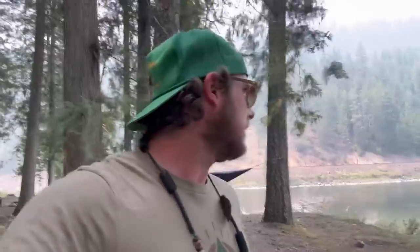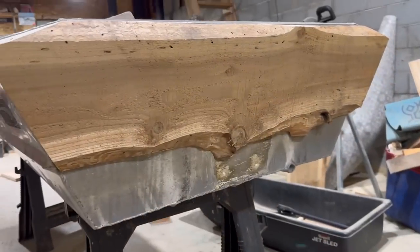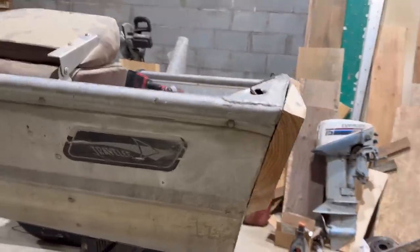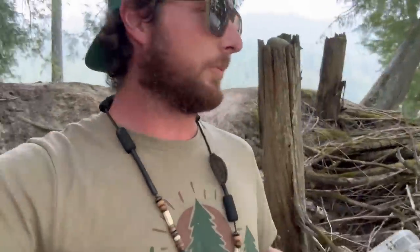All right, guys, just got some work done. Actually was able to edit and upload a video from right here. So if you didn't see how we put the transom on this boat that we're using, it's kind of a cool video. It's a piece of live edge cedar that we harvested and milled on our property, and then turned into the transom of this little aluminum John boat. Kind of neat. Check that out.